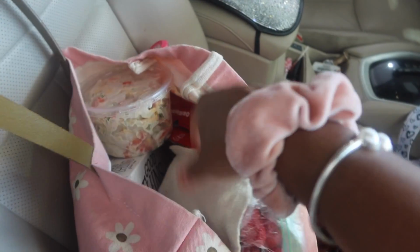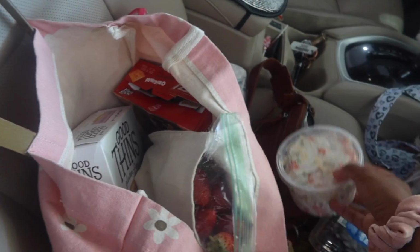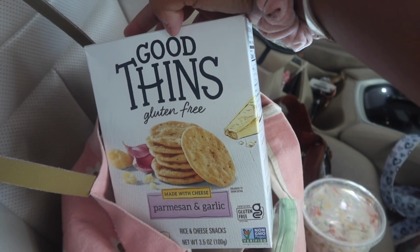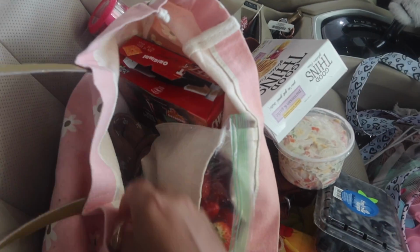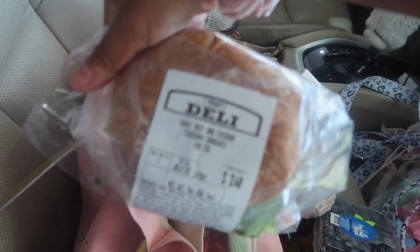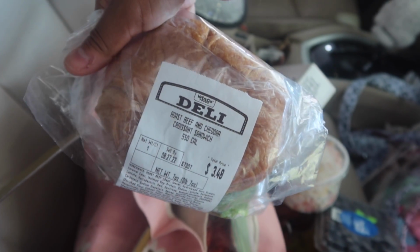Some strawberries. Shuk picked out crab dip. We got some Good Thins, gluten-free, Parmesan and garlic. These looked bomb. And then we got some Cheez-Its in there. You guys know what Cheez-Its are. And then a roast beef and cheddar croissant sandwich for us to share. Mommy, tell them I love Cheez-Its.